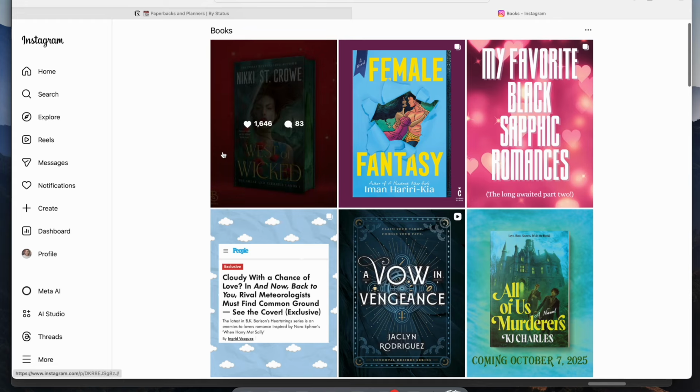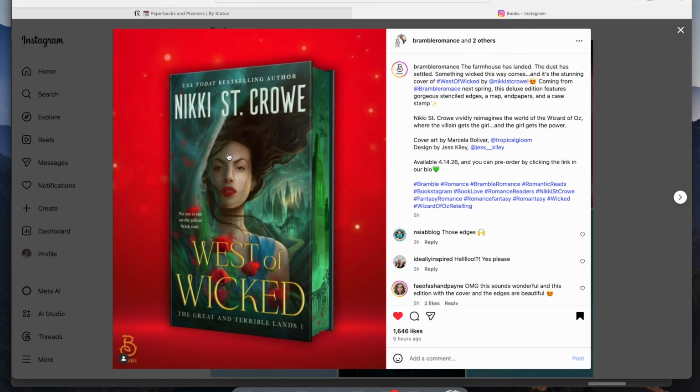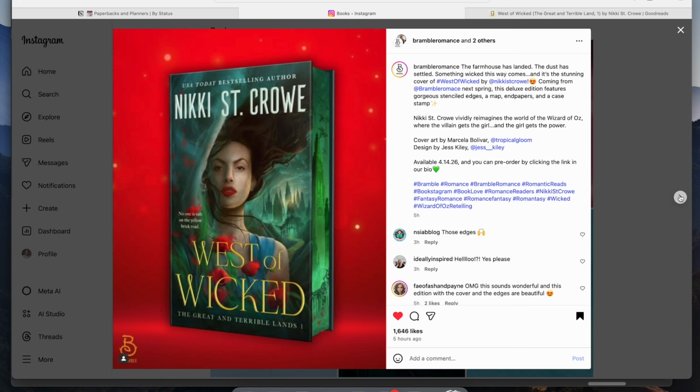First is West of Wicked by Nikki St. Crow, which is the start of a new series from her coming out from Bramble. This is the author of, is it the Lost Boys Quartet? This one is a reimagining of The Wizard of Oz. All of her books are dark romances.